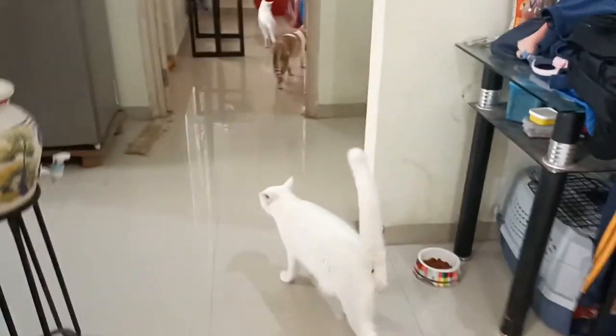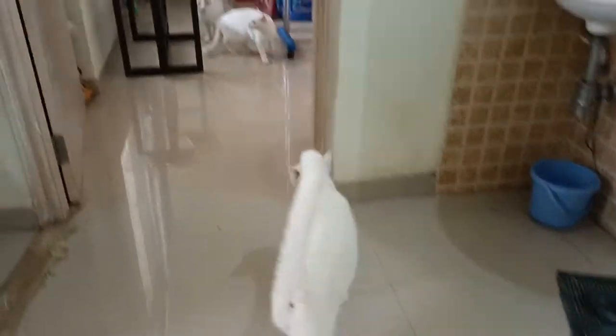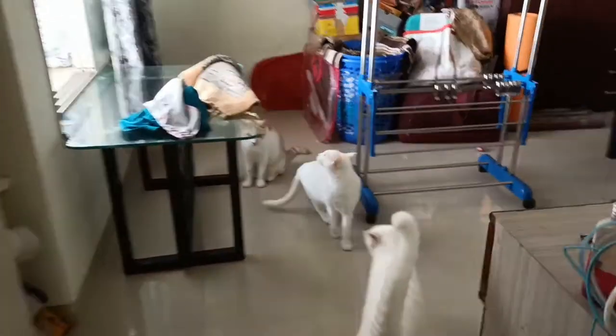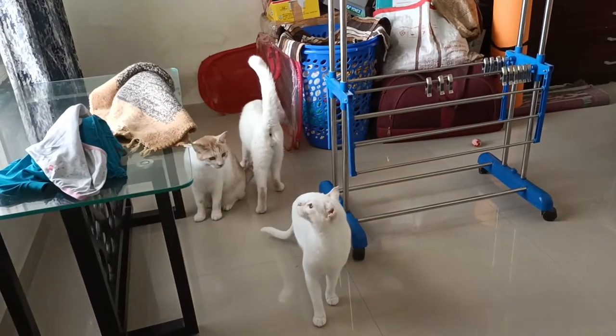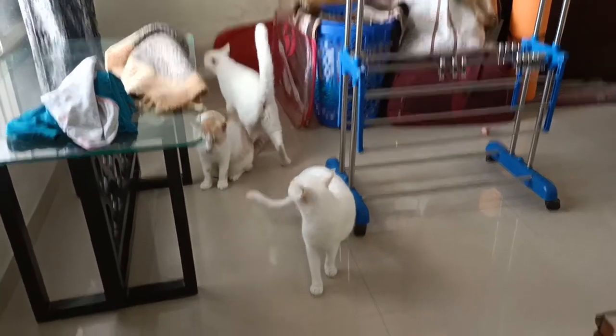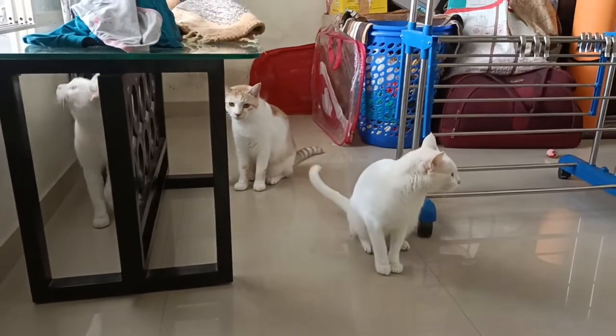Where is our sofa? Hey, where is our sofa? This is a material from our own house. It's not a stranger's house, babies. It is our house.